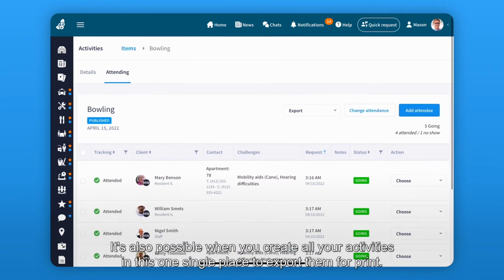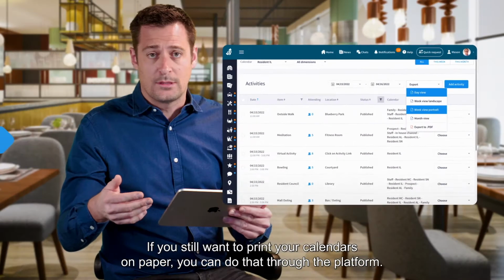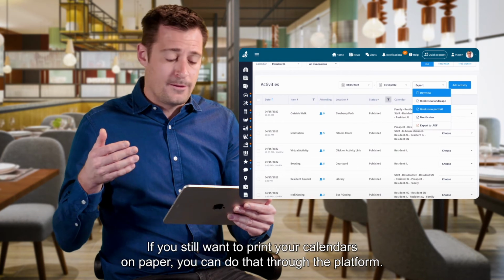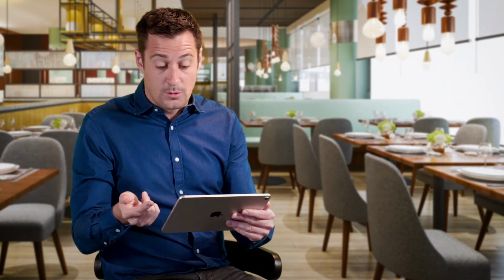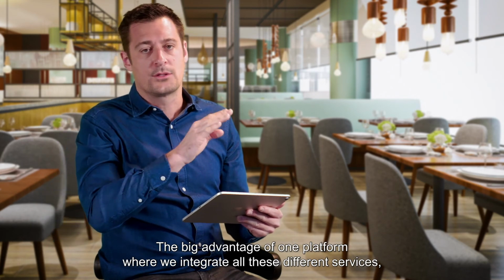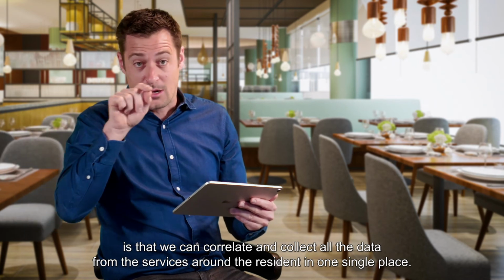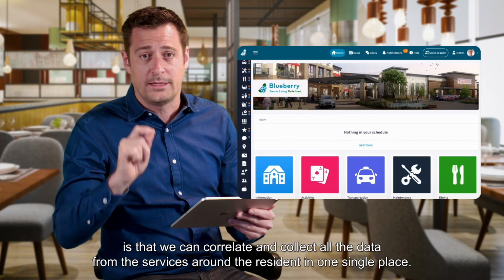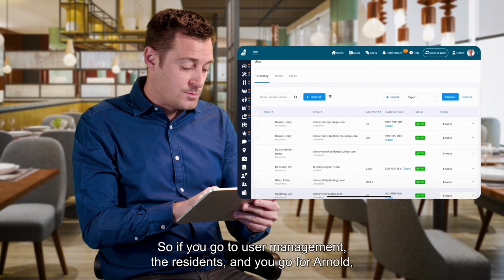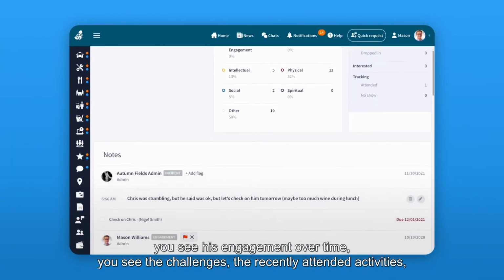It's also possible, when you create all your activities in this one single place, to export them for print. If you still want to print your calendars on paper, you can do that through the platform. The big advantage of one platform where we integrate all these different services is that we can correlate and collect all the data from these services around the resident in one single place. So if you go to user management, the residents, and you go for Arnold, you see his engagement over time.